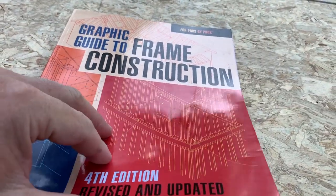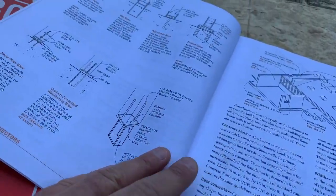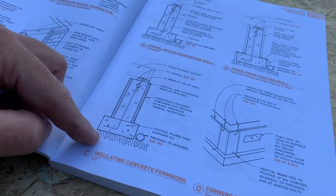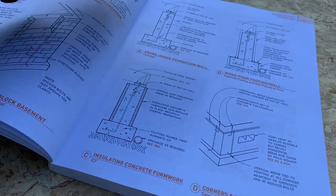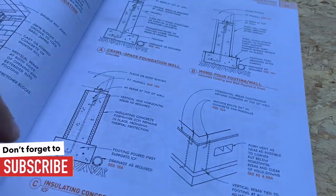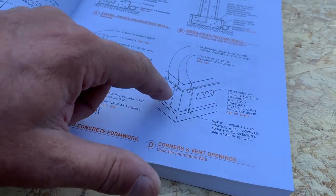This book right here is really good in its graphic design and layout, as in it's just really simple to read, has a lot of good pictures that show how to do different things, right? So here, laying out your footer and your stem wall and different types. This one right here has a little keyed footer. This one, no keyed footer. You know, where your rebar goes and how it should be in there. Then it shows you what it ought to look like in the wall.